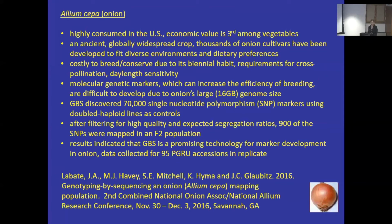And we also had a mapping population, an F2 mapping population, that our collaborator, Mike Havey, had developed. So we also used the expected segregation ratios in that population to decide whether markers were high quality markers. So doing this, we started with 70,000, we ended up with 900 markers. But those 900 markers should be good, high quality markers.